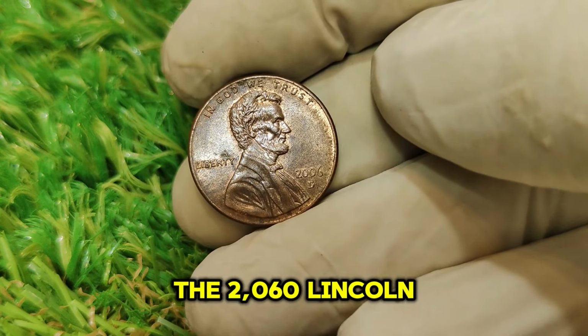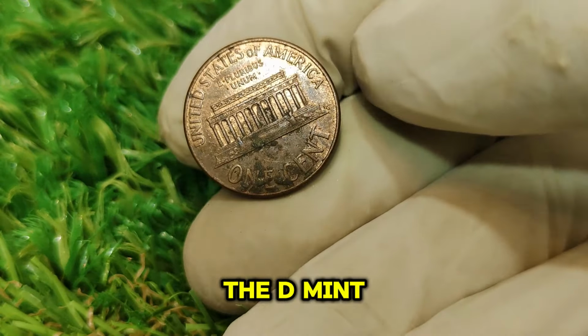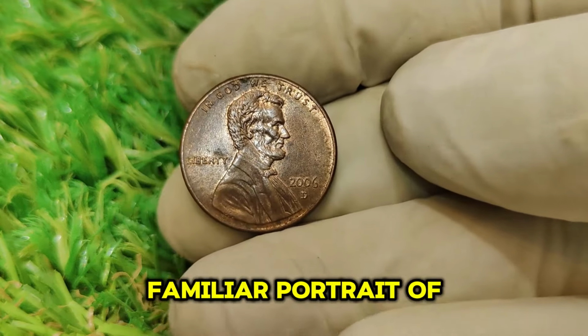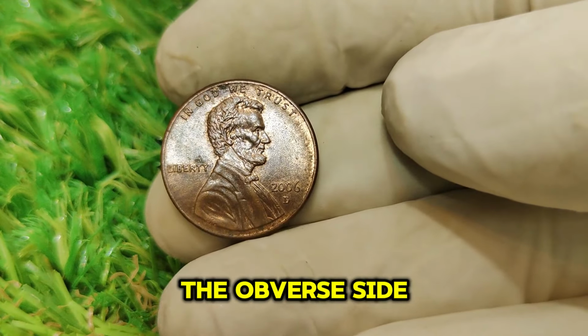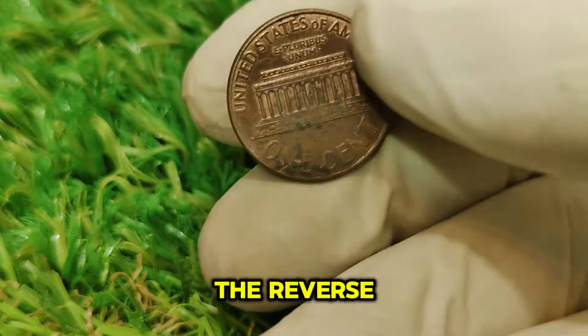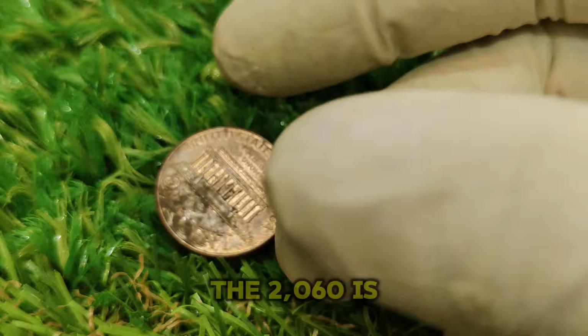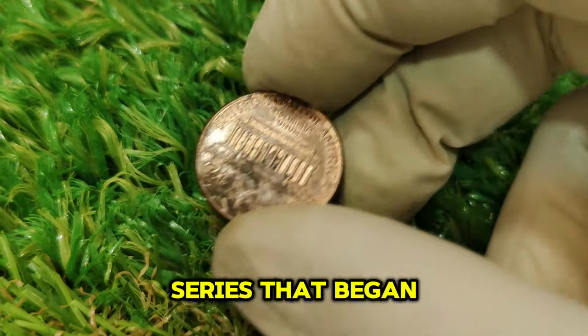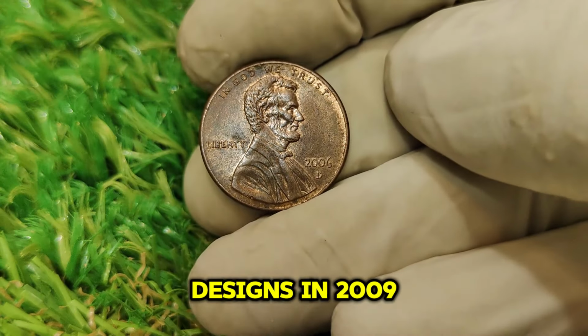The 2060 Lincoln 1-cent penny was minted in Denver, as indicated by the D Mint mark. It features the familiar portrait of Abraham Lincoln, designed by Victor David Brenner, on the obverse side, and the iconic Lincoln Memorial on the reverse, which was used from 1959 to 2008. The 2060 is part of the series that began with the introduction of the Lincoln bicentennial designs in 2009.